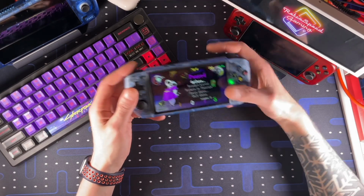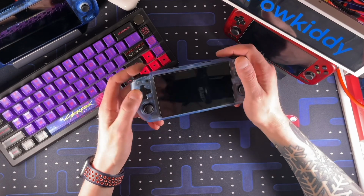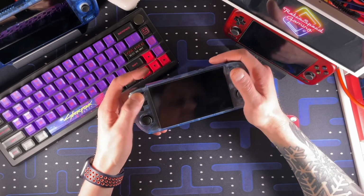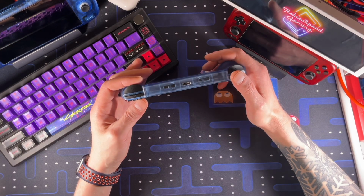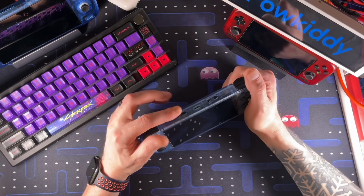And another con of mine, I just wish that Powkiddy would come up with a consistent D-pad. This one's not bad. It's not terrible, but it is a little sharp, and it just seems like they try to put a different D-pad on every device lately. Some of them are kind of similar. This one's a little bit different than any of the other ones they've had lately. So I'd like to see them start putting a consistent D-pad on. That would be fantastic. And also if they could change the order of the volume up and down buttons, that'd be cool too. That's just me being nitpicky.